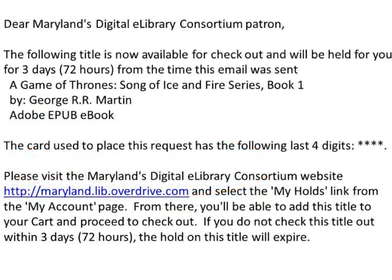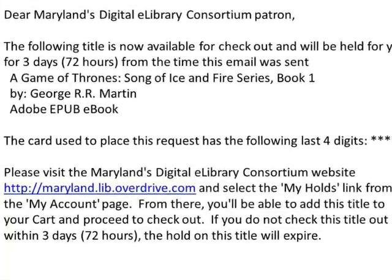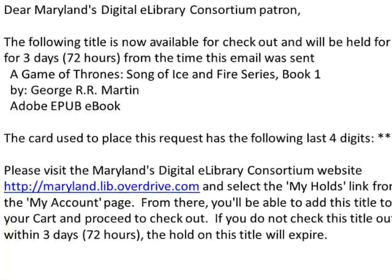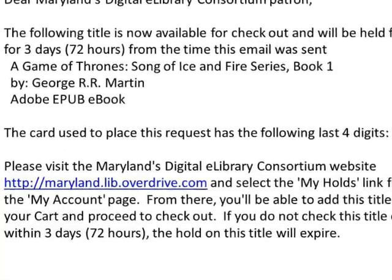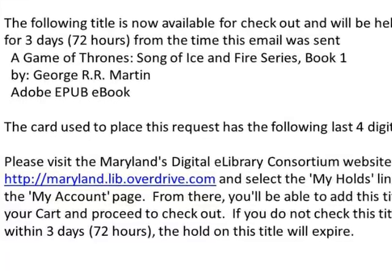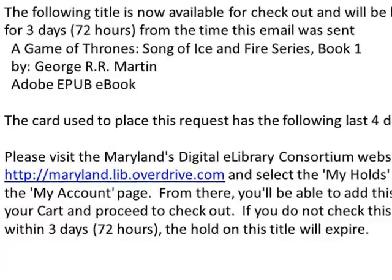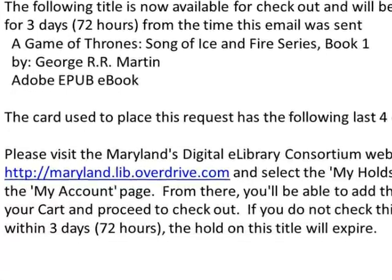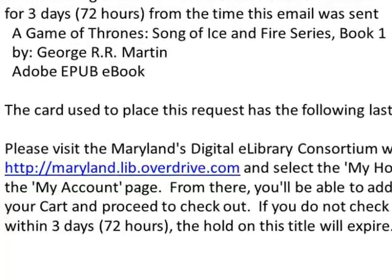When the item becomes available to you, an email like the one shown here will be sent from overdrive@carr.org to the address you entered when you placed the hold. From the time the email is sent, you will have 3 days to log in to the consortium website to check the item out. At the end of the 3 days, it will go to the next person on the waiting list. You can click on the blue link in the message to go directly to Maryland's Digital eLibrary Consortium.